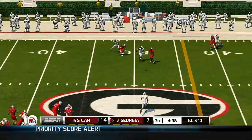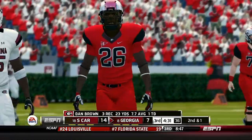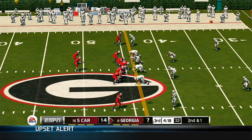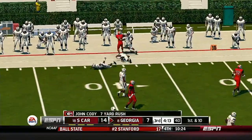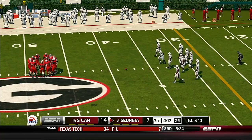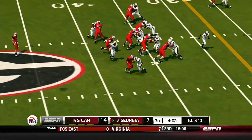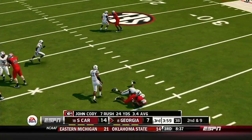Nice play fake. And he's immediately tackled. Hit out of bounds at the 38-yard line. First and 10. Ball on the 38. And he makes it out to about the 37-yard line. That brings up second and 9.